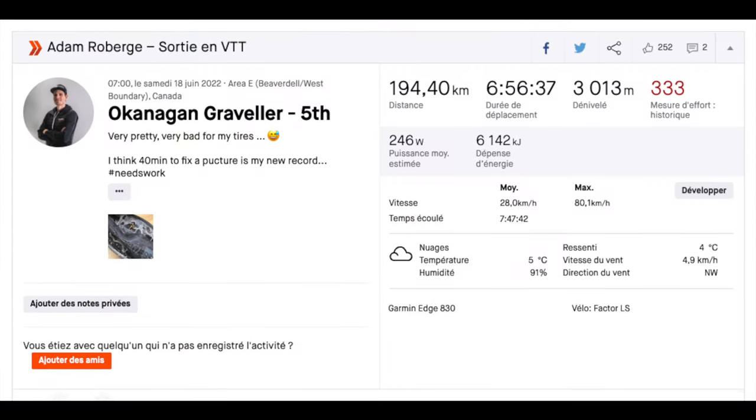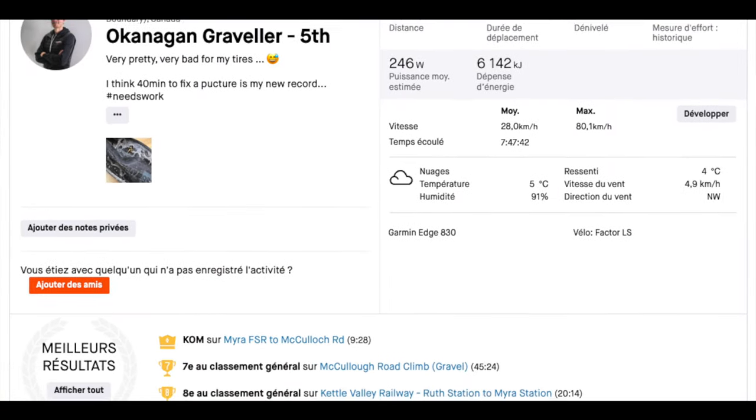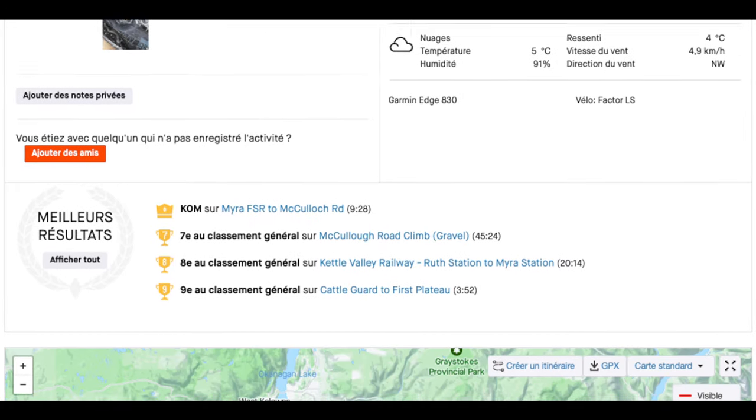And other than that section, I wouldn't say it was a course that you could flat on a lot. It was really just that stretch of 20K that was really, really bad for the tires. That's where everyone flatted. Doesn't matter which tire you had. If you took one of those sharp rocks, you were stopping on the side of the road. So yeah, that's about it. It was a big day on the bike, almost 7 hours at 152 BPM average, I think.